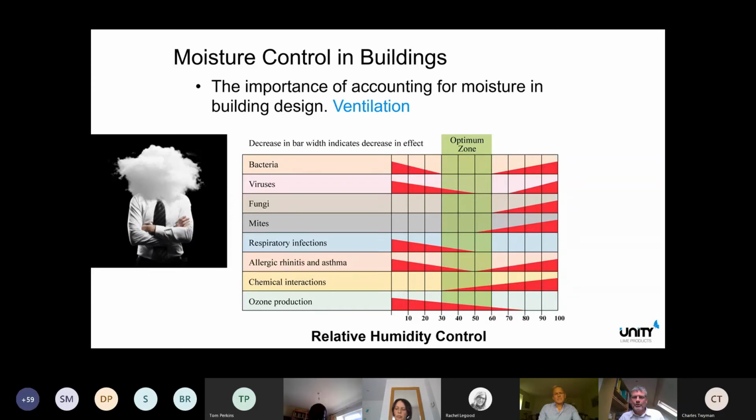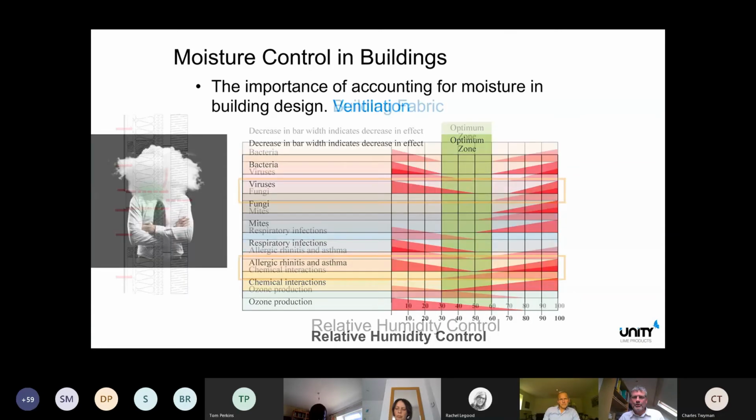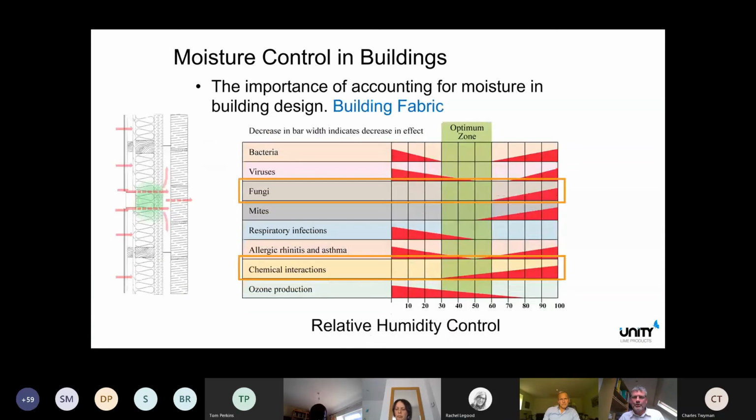So ventilation, labour over. Building fabric, this dynamic is still important. And it's not just liquid moisture in our fabric, remember, it's also relative humidity. At high levels of relative humidity, about 80%, you will find that fungi start to proliferate. If it's timber, it's about 20% liquid moisture, 80% moisture vapor. Also, chemical interactions are much higher the further up the RH it goes. So again, breakdown of materials and all sorts of other stuff can take place.